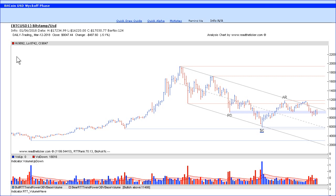This is to respond to a Twitter from, I think, Alysso. We're going to do a bit of a Wyckoff update on Bitcoin. The data used is Bitcoin Bitstamp USD, or the Bitcoin trading from the exchange Bitstamp.